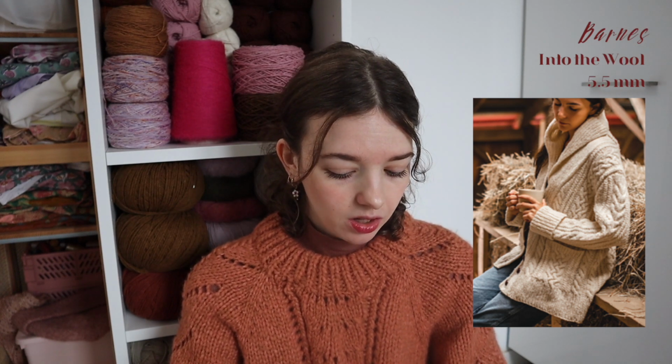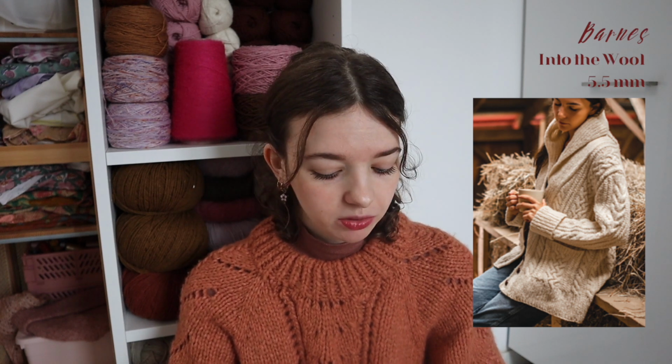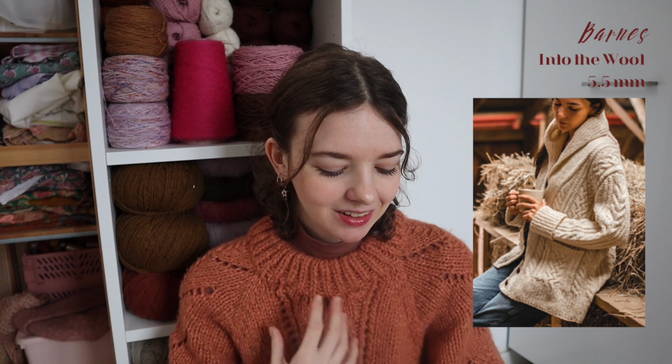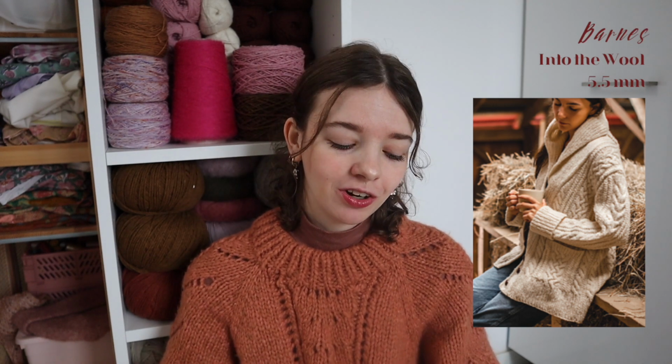It comes in 8 different sizes ranging from a 105cm chest to a 185cm chest, around that. So this one is size inclusive, which is really great. Again, I really love the shawl or the collar neckline of this. I think it's very classic, and then I also really love that it has pockets and it's a longer length.